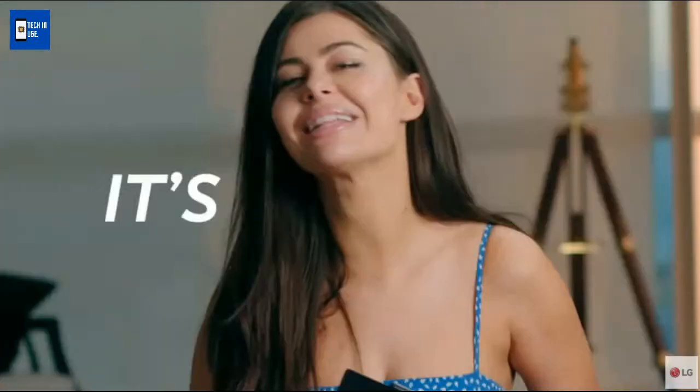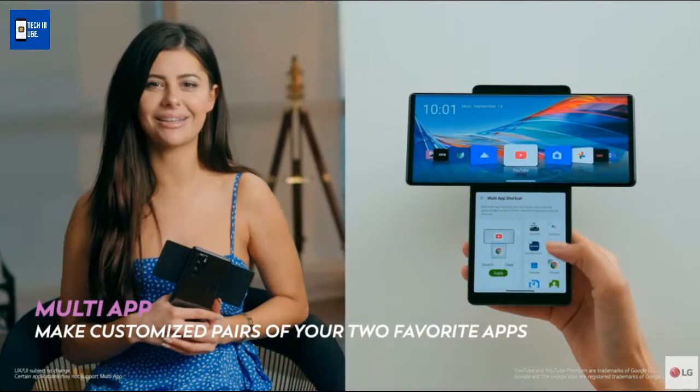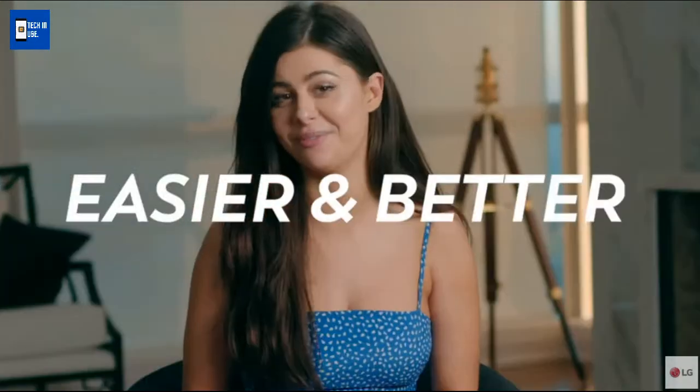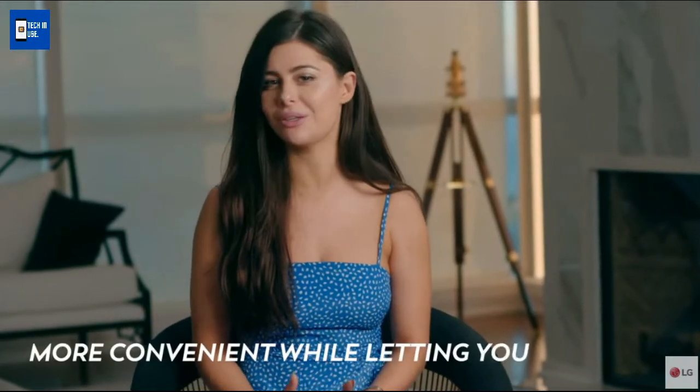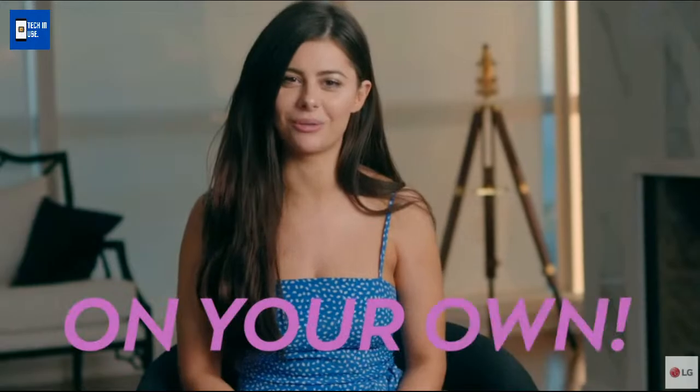But wait, it's not over just yet. Here's another little life hack to make multitasking easier. You can pair up any two apps together that you use frequently. The phone doesn't make me feel like I'm having to learn new tricks to use the features. Instead, what it does is make what I already love doing on my smartphone easier and better. It allows for a customized and infinite user experience. They'll definitely make your life more convenient while letting you do more. And these are just some of my favorite features. There are still countless unexplored experiences for you to create on your own.